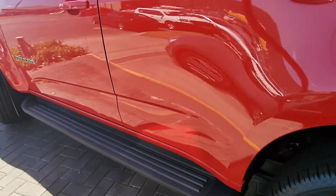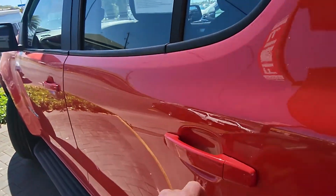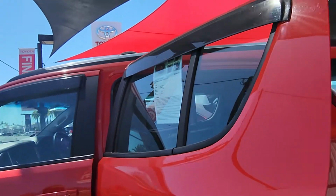As we keep coming along, looking pretty clean as we cruise down this side of the car. Again, just those little fingernail marks on the inside there. You obviously got the weather protectors on these as well. So up on the back, the genuine Holden ones.